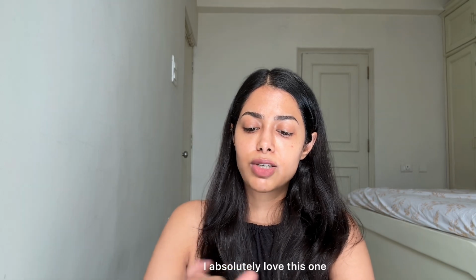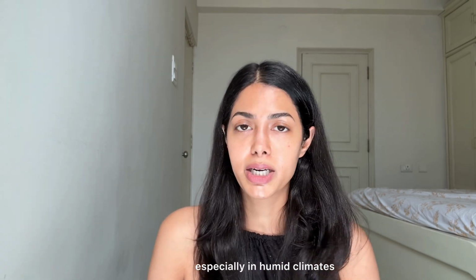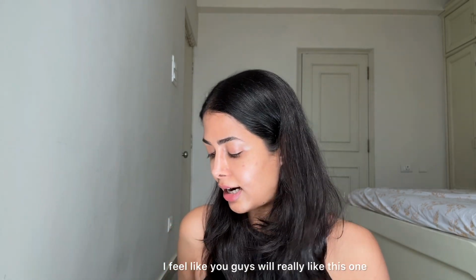I absolutely love this one. Again, this is a great option even for normal to dry skin during summers, especially in humid climates. So I do recommend this for oily skin people. In humid winters, I feel like you guys will really like this one.